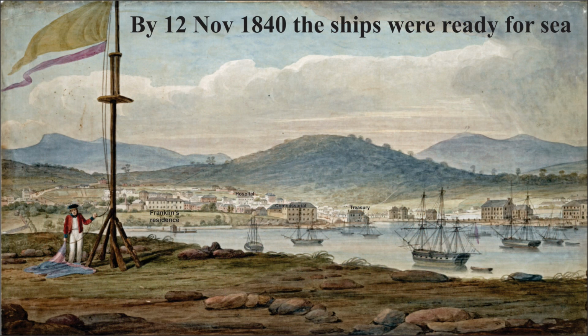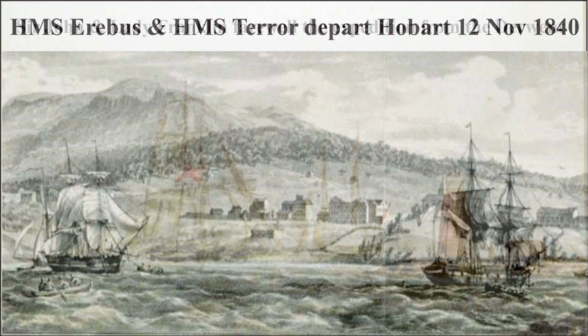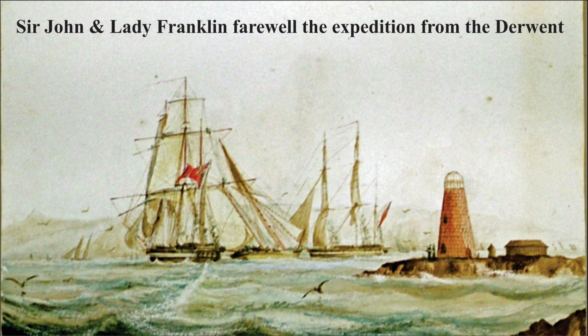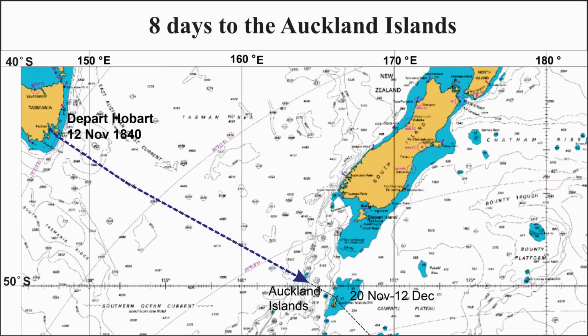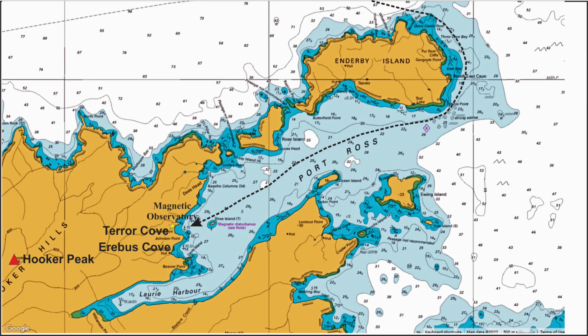By the 12th of November 1840, the ships had been fully repaired, provisions restocked, and the expedition was ready for sea. At noon that day, HMS Erebus and HMS Terror cleared the Derwent, entered Storm Bay, and commenced their journey to the Auckland Islands. 8 days later, Northwest Cape was sighted. Rounding the north coast of Enderby Island, Ross entered the harbour, later named after him, anchoring at 1 p.m. on the 20th of November.